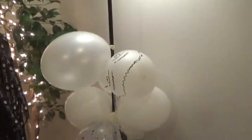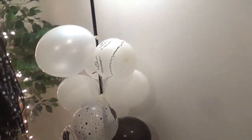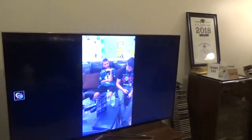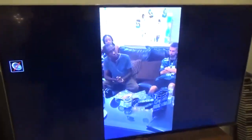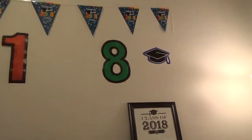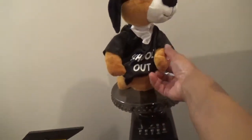Behind on this floor lamp, I just surrounded it with balloons. It's been a while since we had the party, so they're starting to deflate. But, oh, and there's the video of the trunk party again with his friends. They were all talking and giving him words of advice and counsel and love and encouragement. But on the back wall here, I have a sign, 2018. Oh, on the speakers, we just have a little dancing teddy.